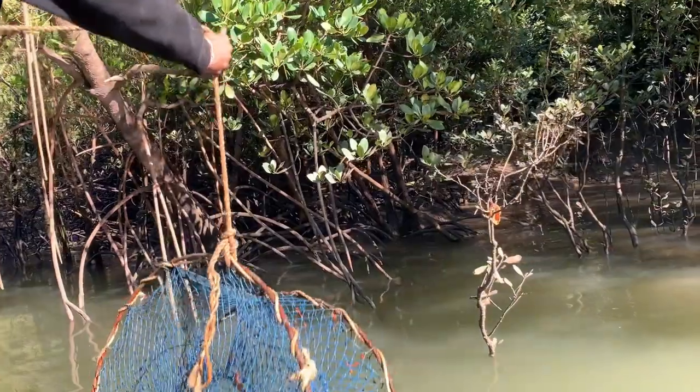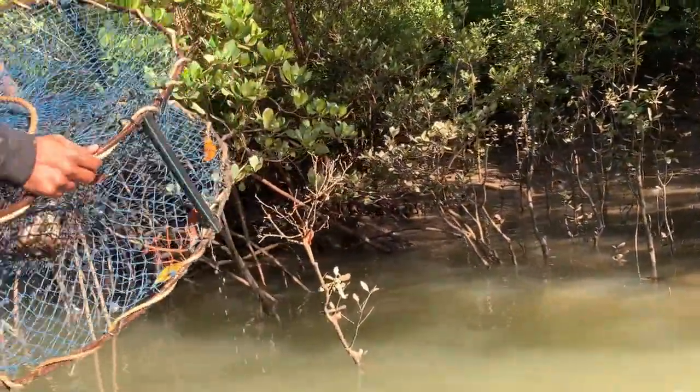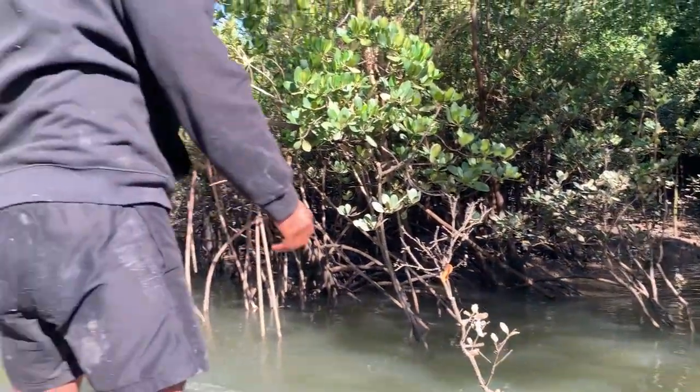Our next crab pod had nothing in it. So I put that again into the water, hoping there will be a crab caught when we come next time.